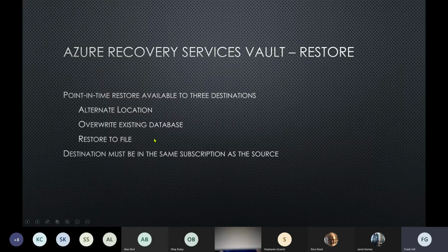And then finally, you can do the restore to file. It's effectively running a restore, but it is generating a .bak file, and you specify the location that it's going to go to, and then you can do what you will with it from there. And here it says the destination must be in the same subscription as the source. So I ran into that with a prod subscription and a test subscription.